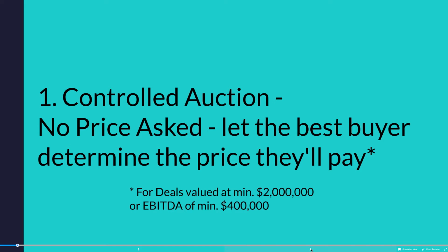So the old school, you would maybe put a for sale sign up on your building, business for sale, and you'd say it's $500,000 or $5 million or $50 million, whatever your price was, and then people would begin from there. What we do more and more now is we share all the information about your business, but we let the best buyers determine what they want to pay for your business.